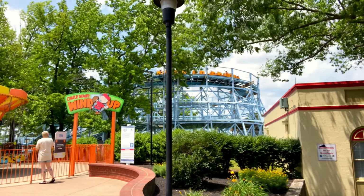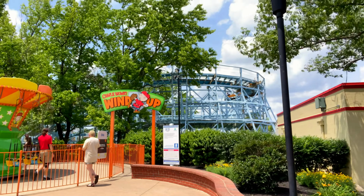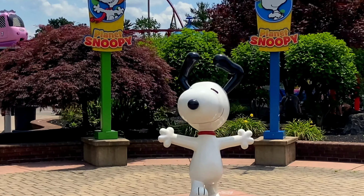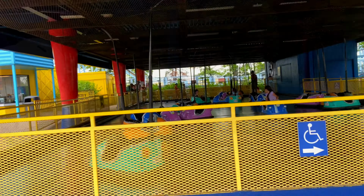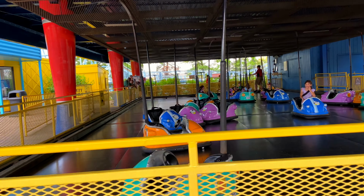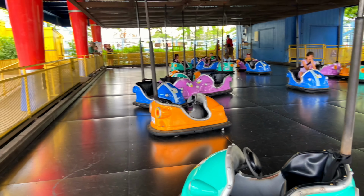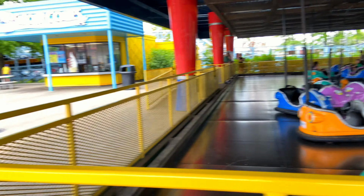Here comes Snoopy. If you don't know, Snoopy is one of my favorites. Snoopy! We're not gonna ride these, but here is what the bumper cars look like. So cute. They're about to start in just a moment.